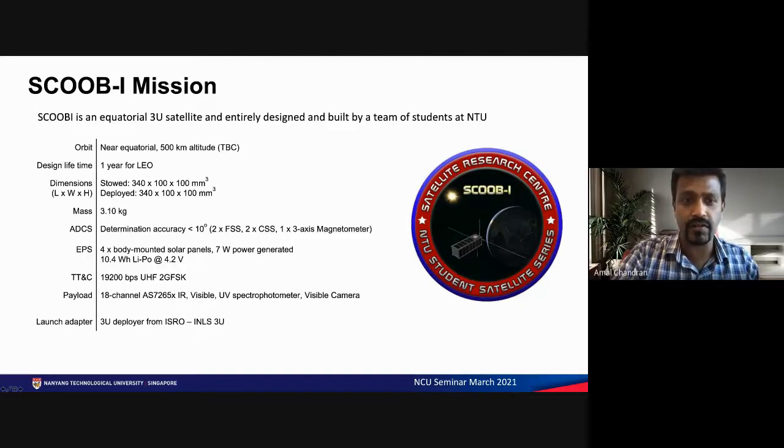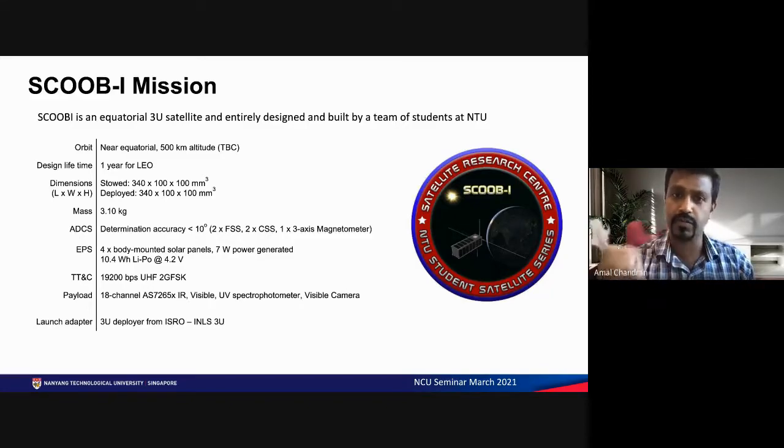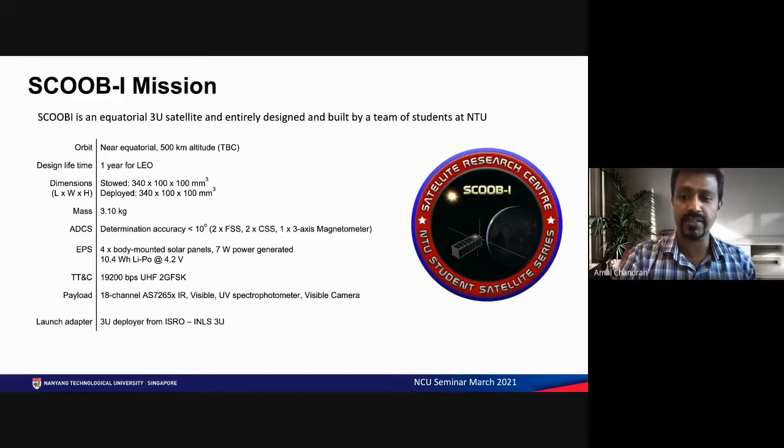Actually, this is not right for this one. We descoped this and we just have a passive magnet. So you have a passive magnet that will produce a torque with relation to the Earth's magnetic field and will align the spacecraft, and it will spin on the 3rd axis. So it's a passive magnet attitude control system, a $10 ADCS.